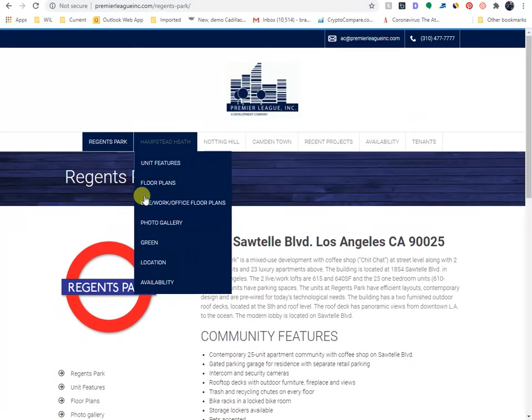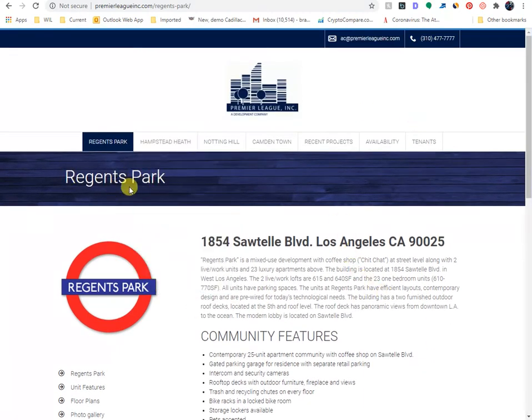So here, again, you might want to change that title. Also up here, I don't know if you can see, do you see how that bubble comes up? It's below, at least in the top part. Your title is Regents Park Premier League Inc. So if you're wanting to get more Sawtelle action, you will want to put Sawtelle in the title here too on this page. So let's consider that and think about that.